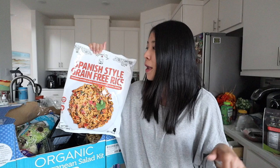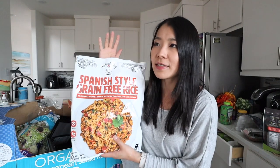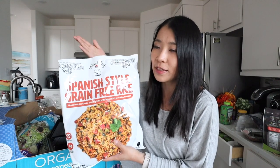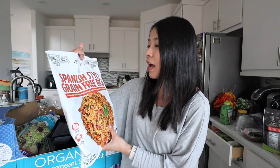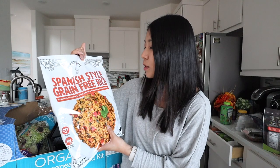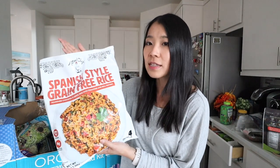This item caught my eye, and it's from the brand Tattoo Chef. I basically love almost everything from this brand, so when I saw a new item from this brand, I just had to try it. This is their Spanish style grain-free rice, and it has seasoned chickpea lentil rice with tomatoes and bell peppers. I really like Spanish rice. I really like the flavor, so I was like, okay, let's try this out.